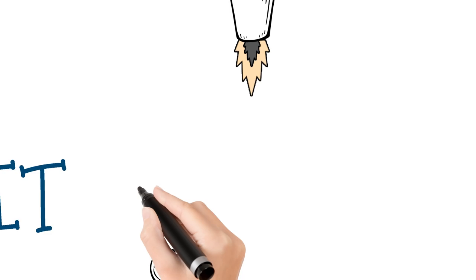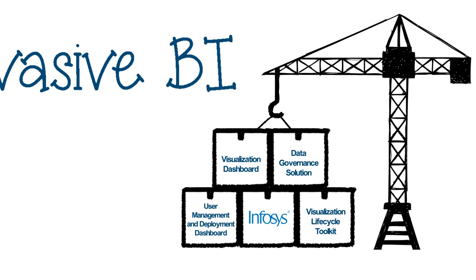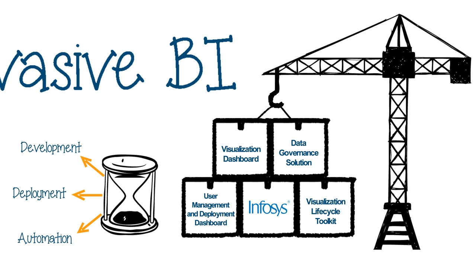And this is how we do it. It comes fully loaded with industry solutions, enterprise adoption toolkits, and service delivery accelerators to speed up development, deployment, and automation of the self-service BI initiatives.